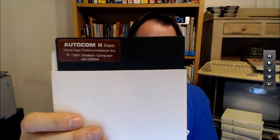Here's another, I think this was a BBS2, Autocom. It might be for the Atari. I pulled that out of my Atari stack, so it might be the Atari, I don't know. And here's a couple I got with the Print Shop.